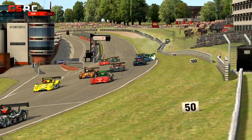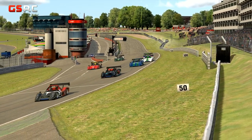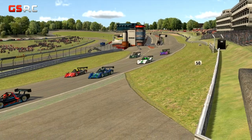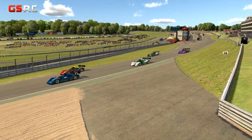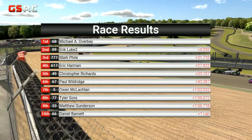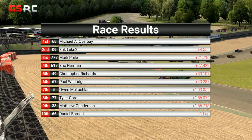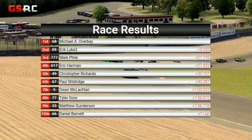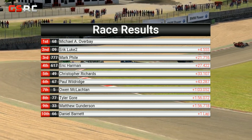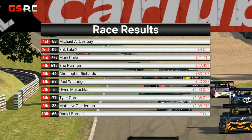Back here at Brands Hatch. We just watched the final round of the American iRacing Thursday Series. It has been a fantastic season and a great race to finish it off, especially for this man up at the top, Michael Overbay. Number 68 not only takes the win, but clinches the championship here in the final round. Eric Luke, who never did get a victory this season, takes second yet again. And Mark File completes our podium with a good finish this season for the 777.